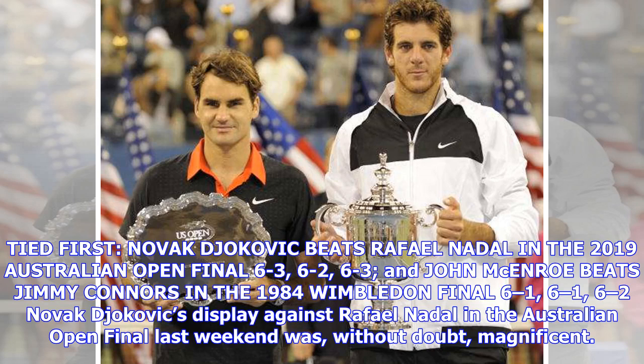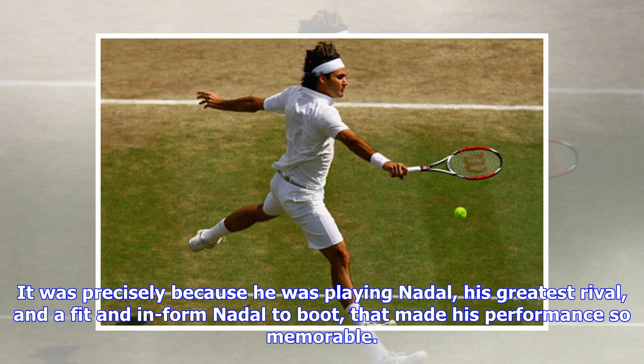Novak Djokovic's display against Rafael Nadal in the Australian Open final last weekend was without doubt magnificent. It was precisely because he was playing Nadal, his greatest rival, and a fit and informed Nadal to boot, that made his performance so memorable.